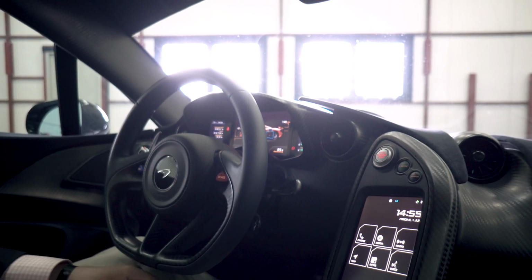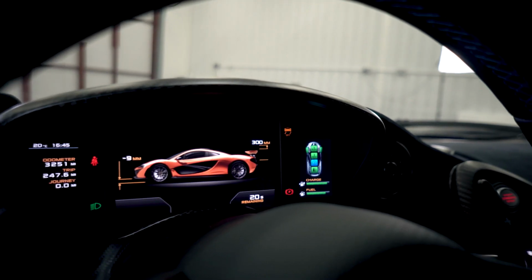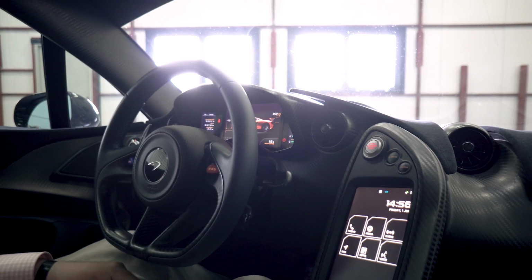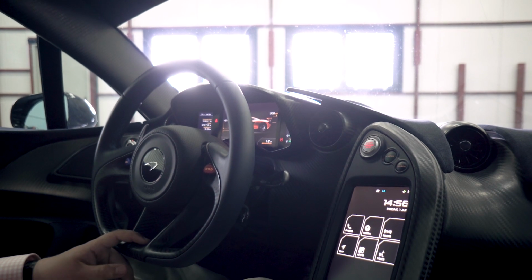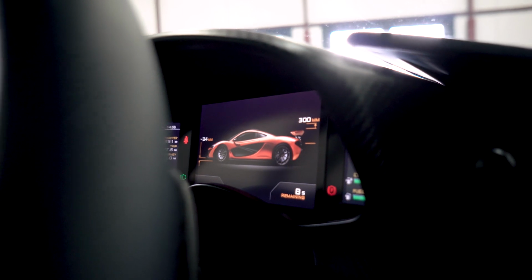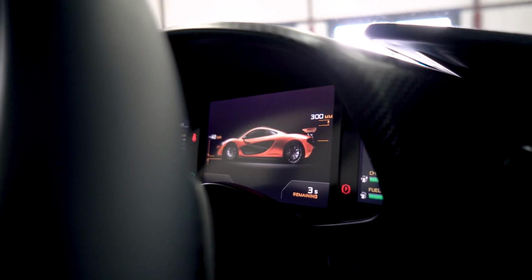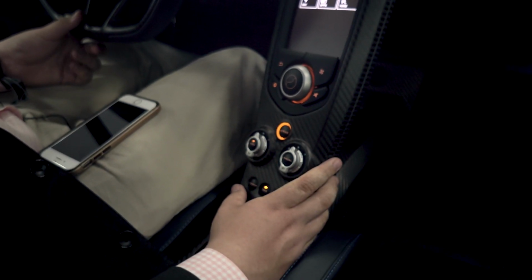On the LCD screen in the middle, it will show you what's happening. So in the front here, you can see it's lowering. In the back, you can see the spoiler going up. And in the bottom, you can see the time remaining until your P1 is in race mode. So whilst you're doing this, you can sit here and prepare yourself for what's about to occur. And there we have it. Your McLaren is now in race mode.